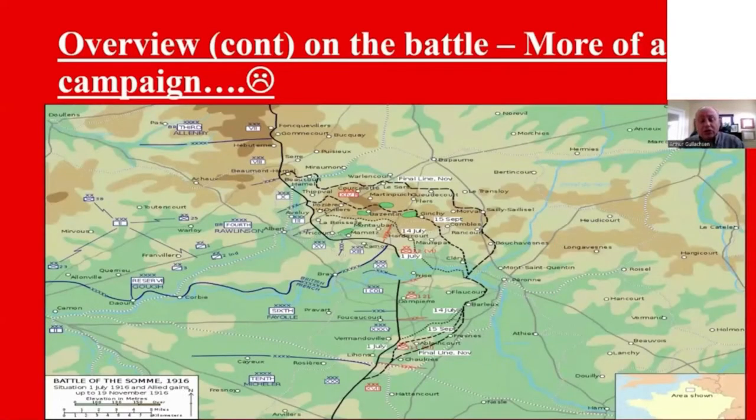So, an overview of the campaign. And you see the Battle of the Somme. People always say the Battle of the Somme, but it's very much a lengthy campaign. On the 1st of July 1916, both the British 4th Army and the French Army attack and make some gains to the east, but at a huge cost. They failed tremendously, the British do, in the northern part of their attack sector.